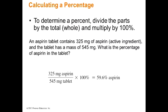Tell me how you do it. 100 minus active. Say again? 100 minus active. No, you would subtract. That's one way. Yeah. Who said this? Yeah, 100 minus active. That's one way. Very good. He knows it has to be 100, right? So he's going to say 100.